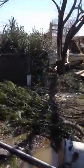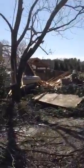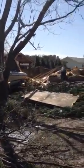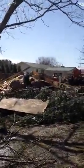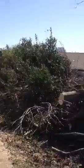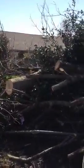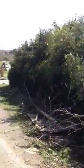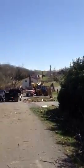Don't step on it! Back here in the back, we've got a boat with a bunch of stuff laying on it. They've cut the trees out of the road here. They're actually down here loading stuff up.